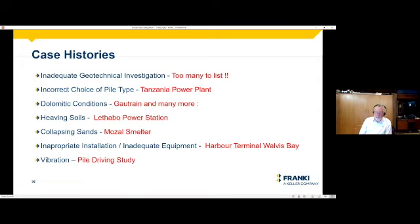Collapsing sand problem conditions were encountered on the Moselle smelter. A deep horizon of highly collapsing residual sandstone became evident soon after the commencement of the contract, with relatively shallow pile founding depths anticipated. After a series of tests on the saturated properties of the collapsing soils using trial piles, the founding depths were more than doubled on the project.